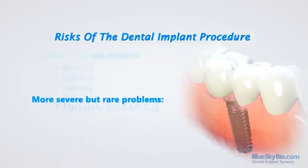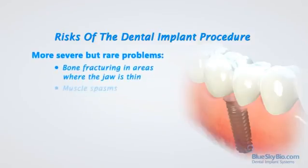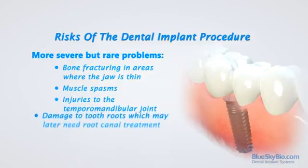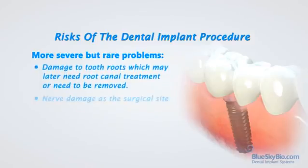More severe but rare problems are bone fracturing in areas where the jaw is thin, muscle spasms, injuries to the temporomandibular joint, damage to tooth roots which may later need root canal treatments or need to be removed.